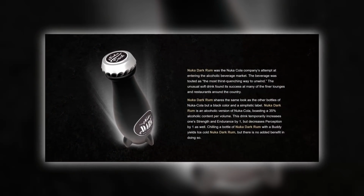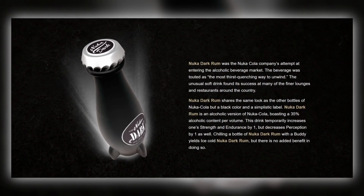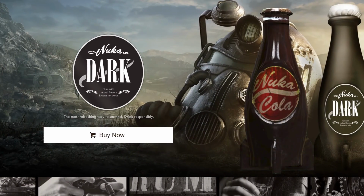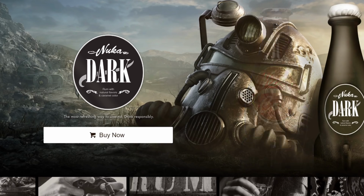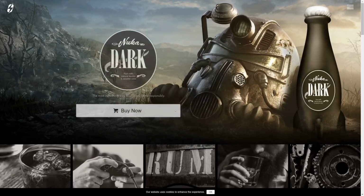This time, Bethesda teamed up with Silver Screen Bottling Company to sell a rum inspired by Fallout's famous Nuka-Cola design. It's called Nuka-Cola Dark, and as you can see, it looks pretty similar to the original, just a little fancier with a nice dark look to it. And it is rum, it's an alcoholic beverage, and yeah, it looks pretty sweet, I will admit.